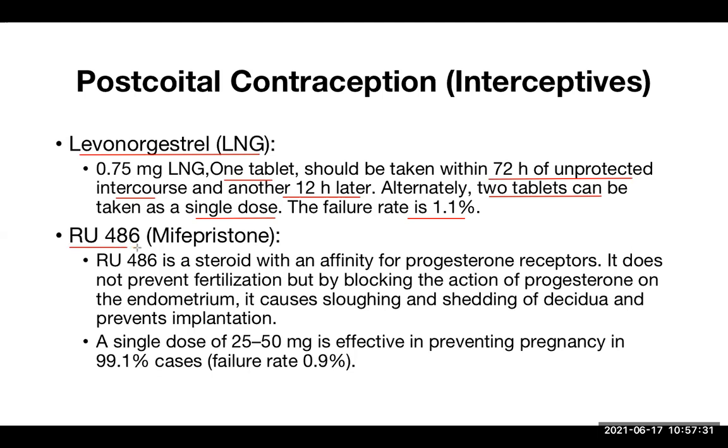Another is RU486, also known as mifepristone. Now, this mifepristone is a steroid with an affinity for progesterone receptor. So you can also call it a progesterone analog. It doesn't prevent fertilization, but by blocking the action of progesterone on the endometrium, it causes sloughing and shedding of the decidua and prevents the implantation. So this is the mechanism of action, because it has got affinity for progesterone receptor.